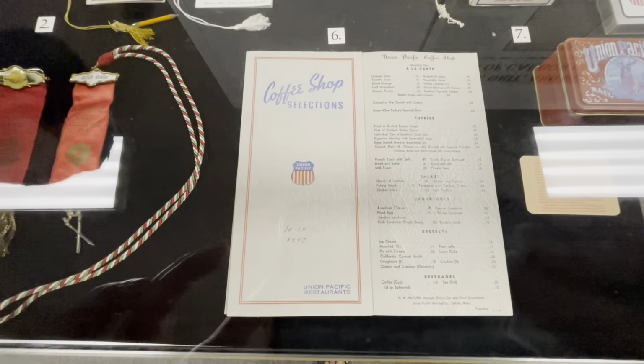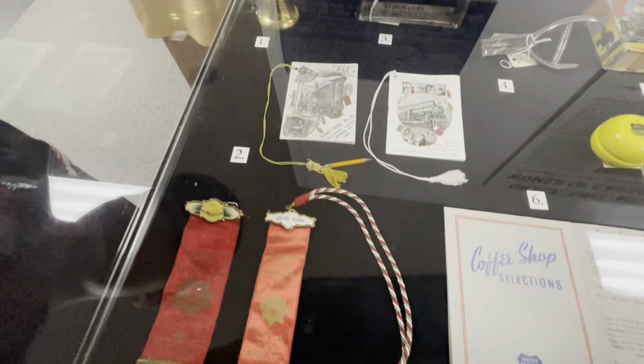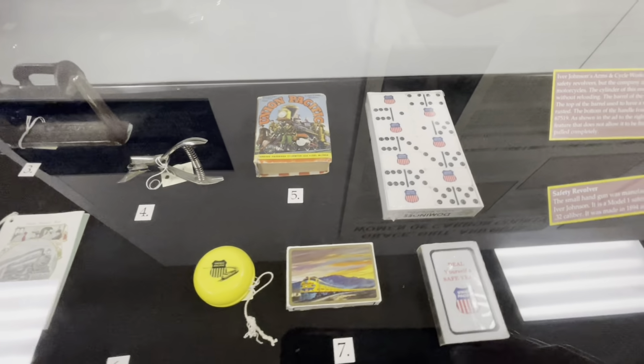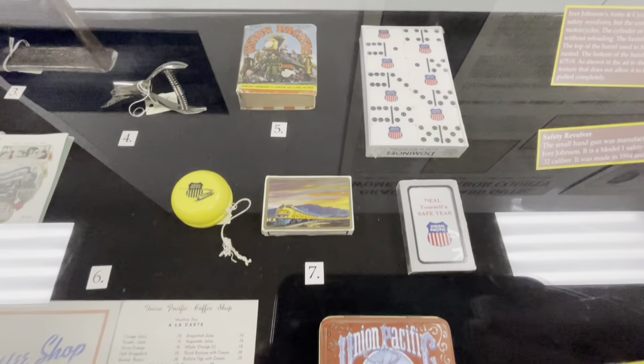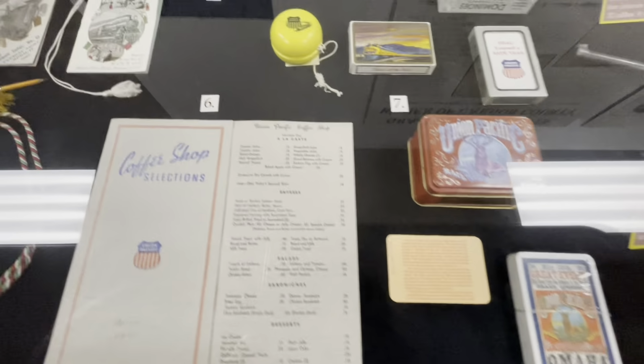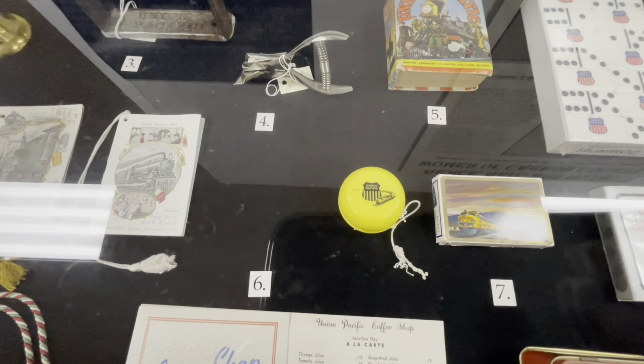This is stuff old railroad people used to use. Check out the old menu. Look at the tiny, tiny pencil. Look at the old yo-yo. Guys, look at the old yo-yo. Union Pacific yo-yo.